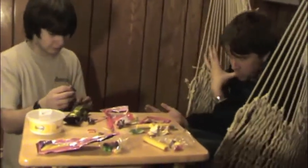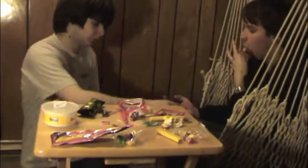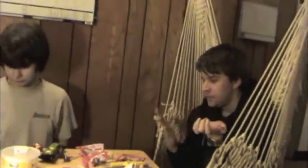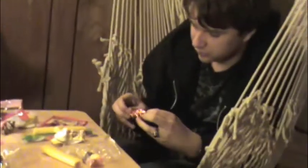Would you like a hazelnut or a peanut? Well, there's two of each. Let's just take each. There are three of each. Man, they come in this awesome little container. See that? That's a pretty cool little case. Anyway, which one's this? That's the peanut butter.